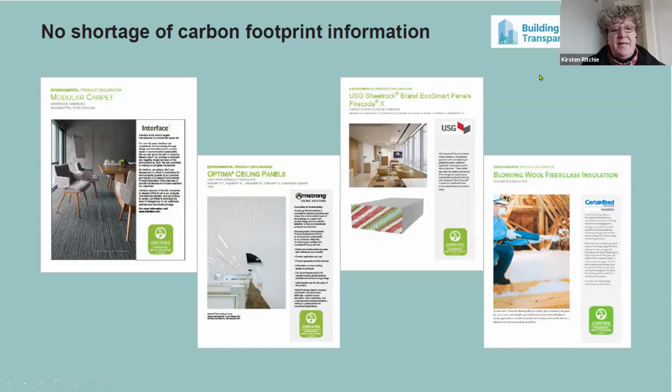It's the Embodied Carbon Construction Calculator, sorry, EC3. And you can go in there now and you can search a whole bunch of different categories and find what the carbon footprint is of a bunch of materials. And every day they're adding new materials and new product categories.